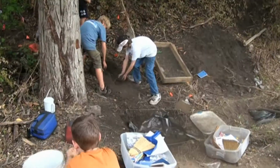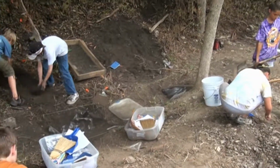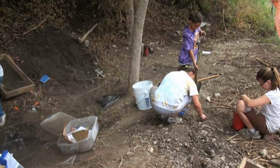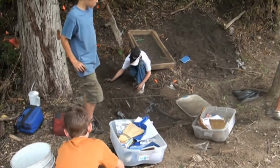Don't drop it. Well, work's coming to an end. They're starting to fill in the holes now. Everything's recorded. They put down some plastic bags to make sure that the holes can be discovered and see how far they were dug by future diggers.